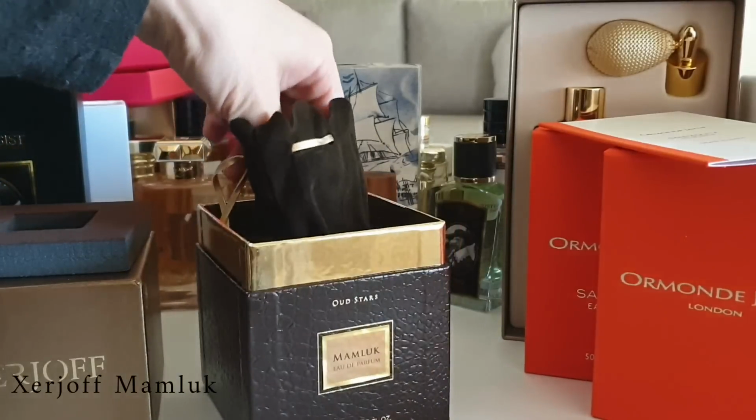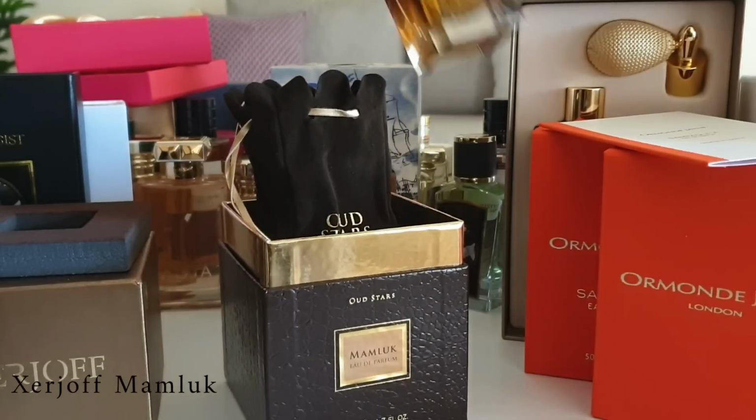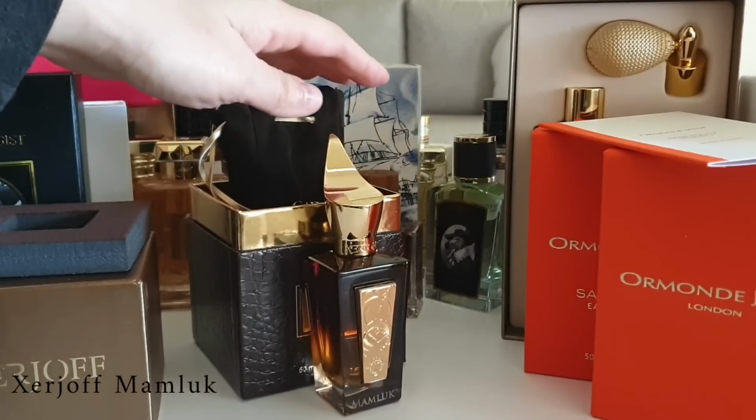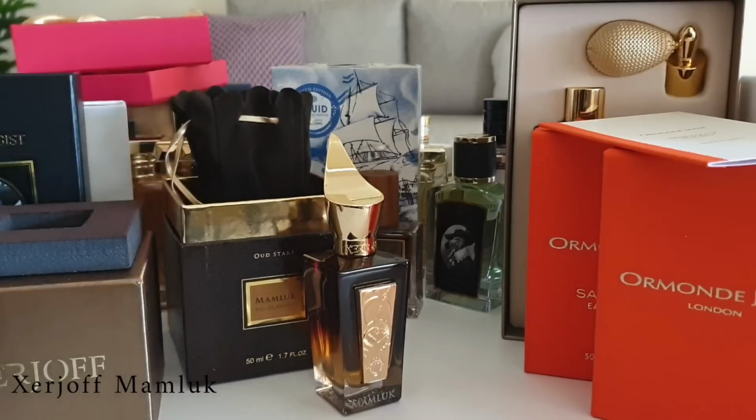I've tried this fragrance several times and I have hated it. Could not stand it. I really dislike this fragrance, guys. And then I kept thinking about it. This fragrance in particular, I always have thought about and thought, why on earth don't I like it? I love all the ingredients in it. I love what it's supposed to evoke. And something for me just smells off in this fragrance.